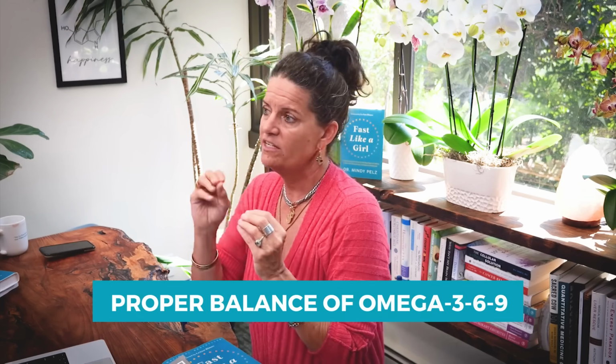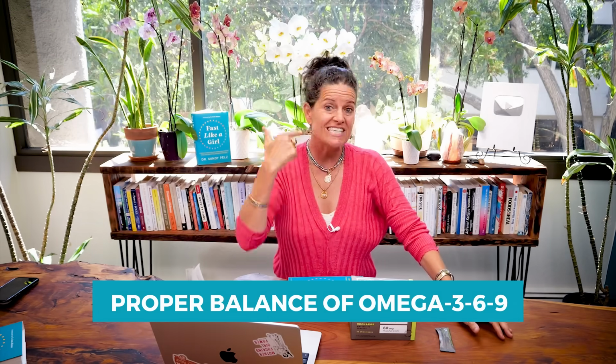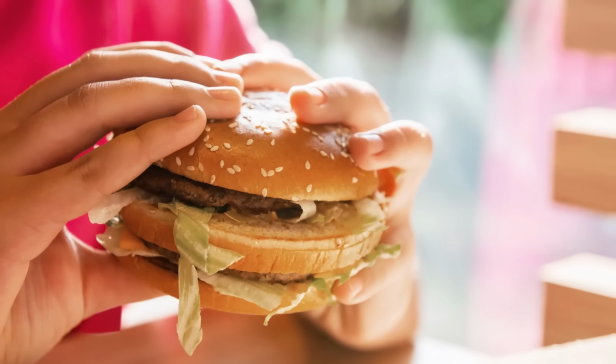Oh, the other one that I want to talk about is a proper balance of omega-3, 6, and 9 fatty acids. So we need that balance. You have a lot of omega-6 receptors in your skin. So when you're eating harmful omega-6 nutrients, like those that you might find in a McDonald's cheeseburger with some fries, that's going to cause your skin to have more acne, more challenges in how it looks. But when we get off of those and we add in the good omega-3, 6, and 9, now you have the opposite effect.